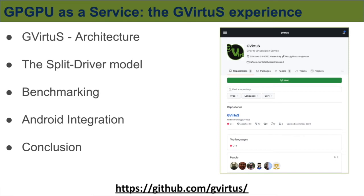This is the outline of this presentation. We will talk about the GVirtuS architecture. In particular, we will focus on the split driver model used by GVirtuS to abstract, virtualize and remote GPGPU computing, and we will discuss some benchmarking. We did some benchmarking creating ad hoc software, but we also performed benchmarks on real software because we have real problems to solve in this way. We will discuss the Android integration, and we will show how GVirtuS worked on different Android devices, definitely not designed to be provided with CUDA support. And at the end we will have the usual conclusion.